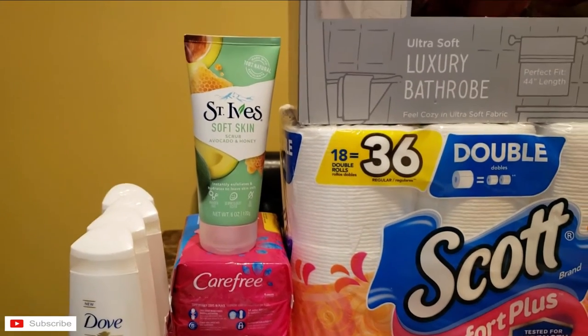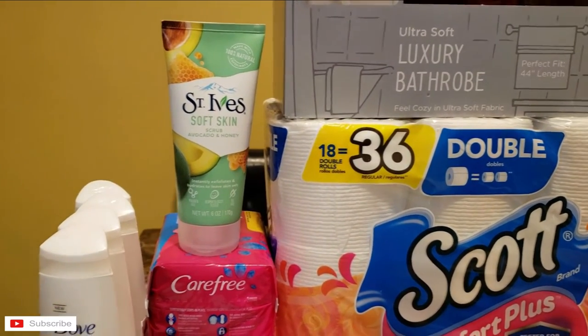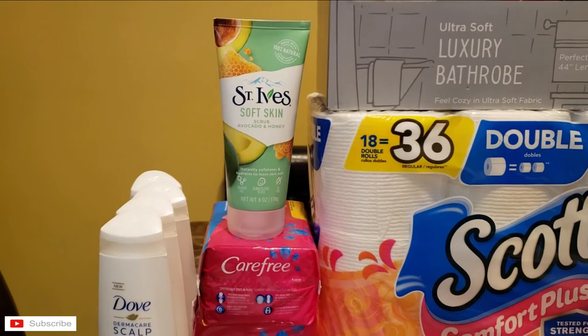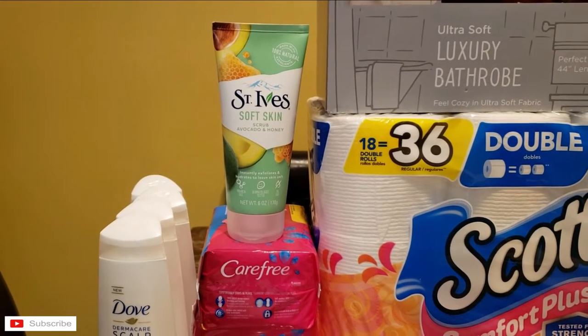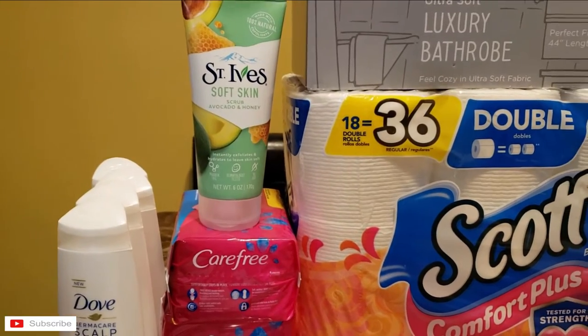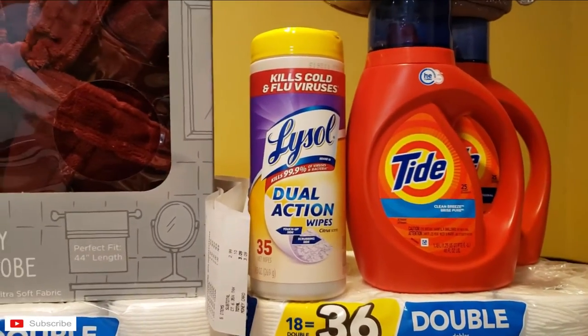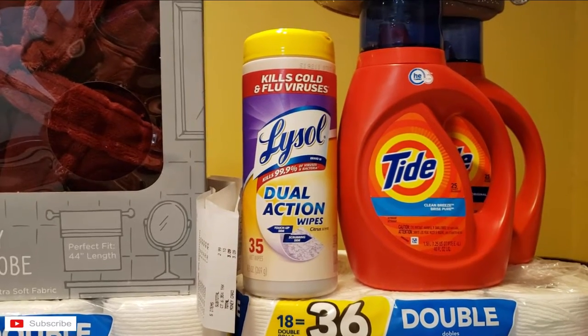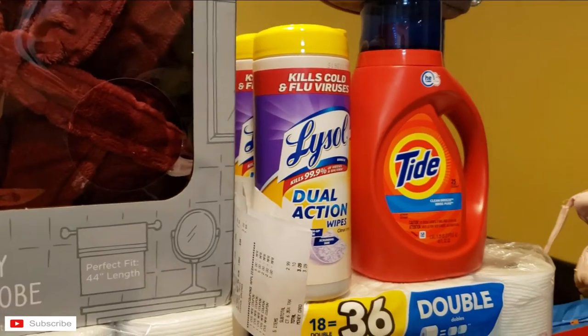Yeah, it's like a 21 cent moneymaker. So if you have that CRT, you can submit your receipts to get that money back. And then what was the next item that I got? The Lysol wipes, which is part of the spend 30, get $10 extra care bucks. I mean, cash card. So these are $3.99. I got two of them.